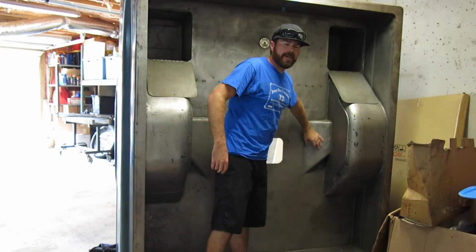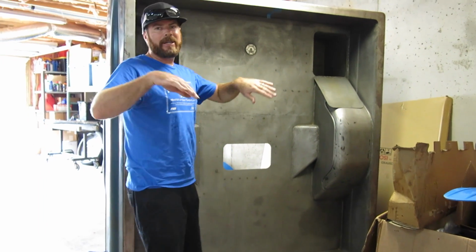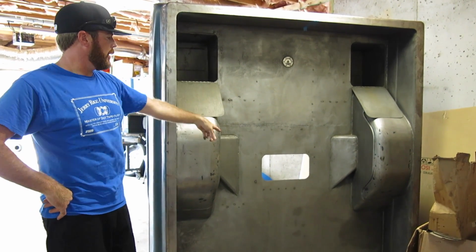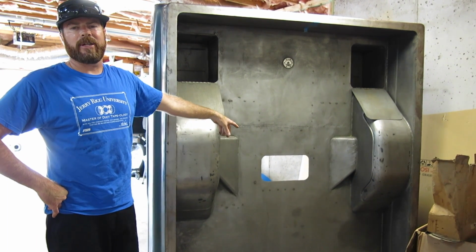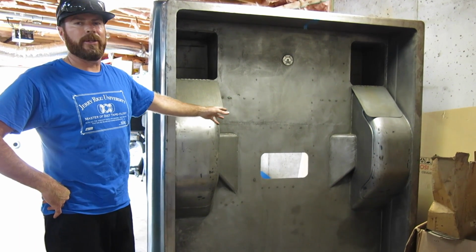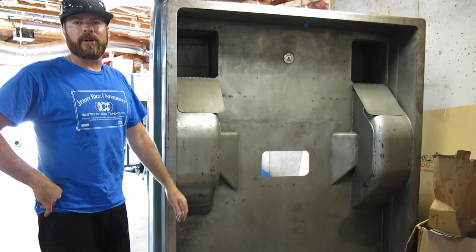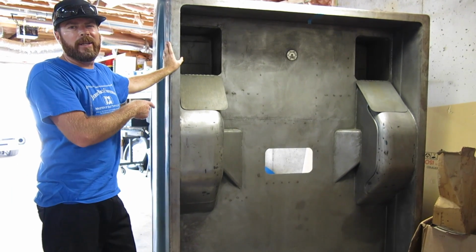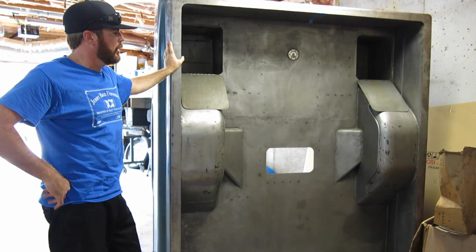These wings right here, those actually match the contour of the control arms when the truck's laid out on the ground. And then that hole there is an inspection cover for getting to the rear end and the rear shock reservoirs for charging them with nitrogen and that sort of thing. I might fill that hole in. I don't know. It's fairly useless.